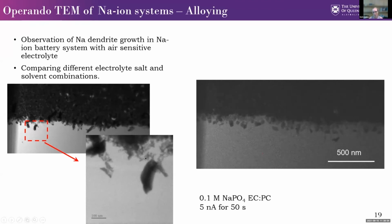We can see here that we get considerably improved resolution when we run it in the HF5000, a Hitachi 200 kV instrument. We're running it in an ECPC system with a sodium phosphate electrolyte system, with a relatively small applied current of just 5 nanoamps for 50 seconds, and then tracking what's happening with that alloying system. Similar to the zinc dendrites, we're trying to understand the nucleation kinetics, the growth kinetics, and the impact of the different salts together with the different solvents on the kinetics that we can observe within the sodium ion system. This is a different extension for this work.